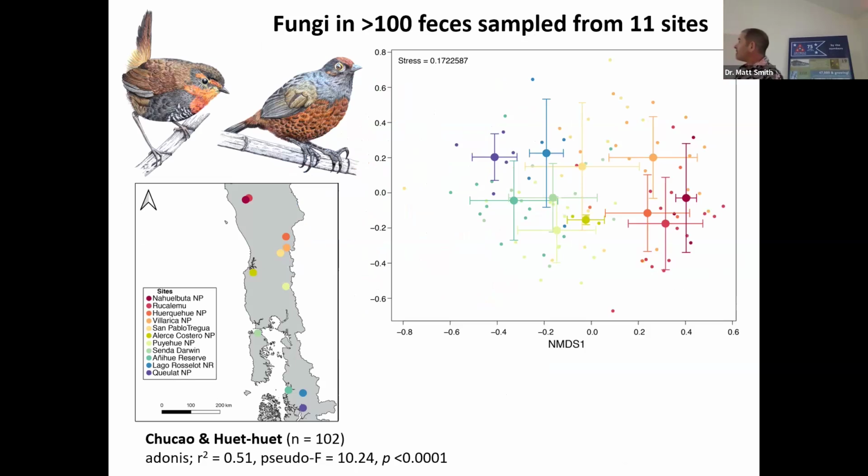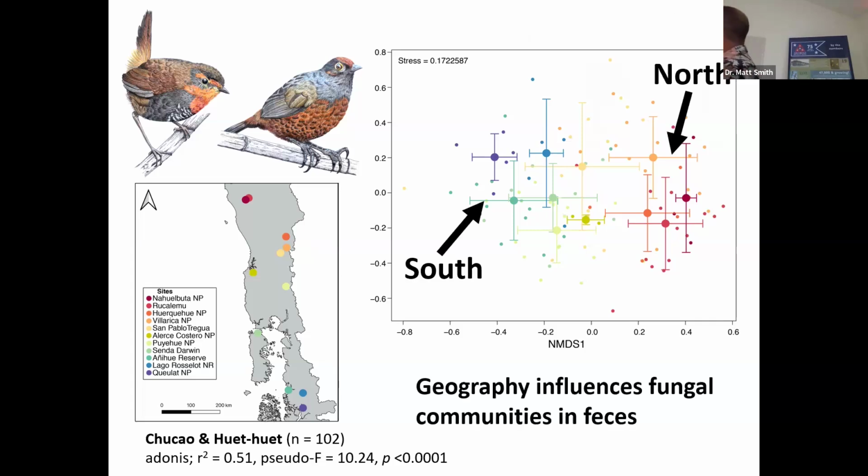And then we also found something really interesting. When we look at these 100 sequenced feces over this area, we found this really strong pattern of biogeography, which is kind of what you would expect if there was a bird out there randomly sampling fungi and eating them, that whatever's available is going to be influenced by the geography, because the forests change quite a lot from there to there. They're still dominated by Nothofagaceae in all those forests, but they change quite a bit. Okay, so geography matters, which wasn't very surprising.